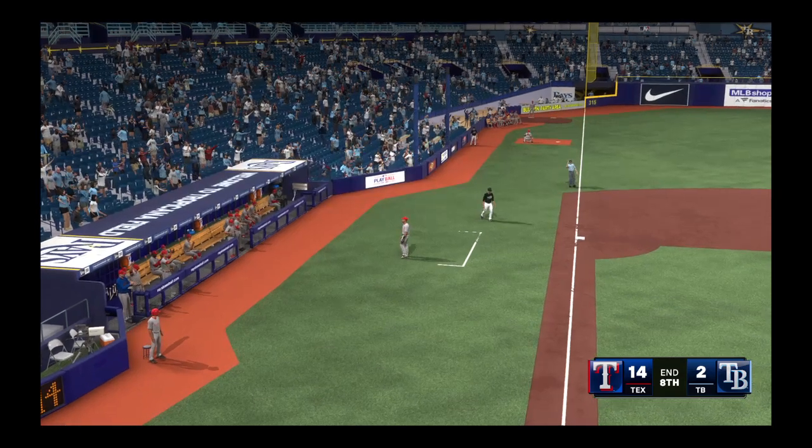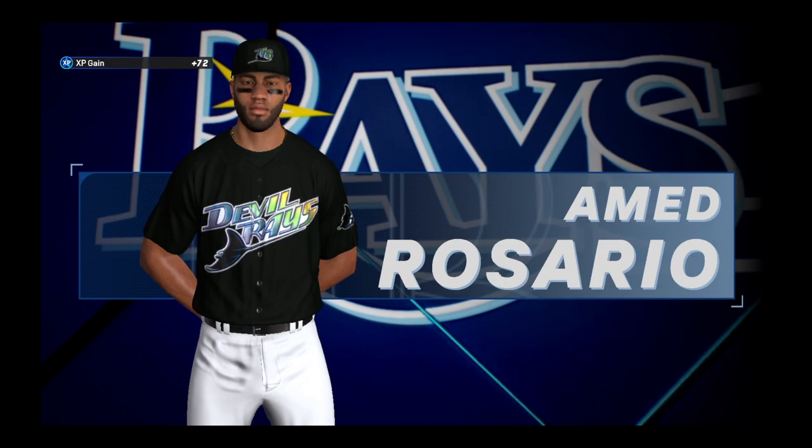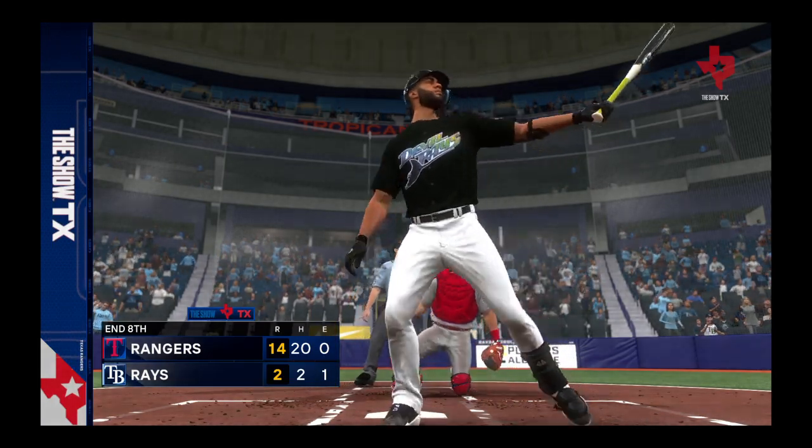Beltre makes the play, and that is that. The Rays with a two-run homer. Ninth inning coming up. It's Major League Baseball, and it's on the show.